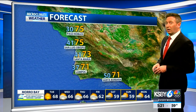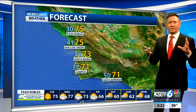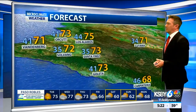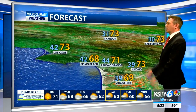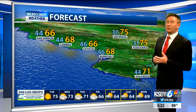Again, the overnight lows are in blue. The daytime highs tomorrow are in that orange color. So you're looking at low to mid 70s. What a huge difference from the weekend where we saw 50s and 60s, already back into the mid 70s tomorrow. And Wednesday could be just as warm for many folks. Again, later on this week, we start to cool down a little bit. I think the interesting thing is some of the interior valleys tonight will be close to a freeze. No advisory for that right now.